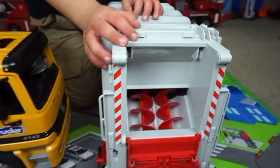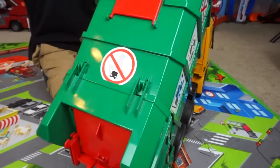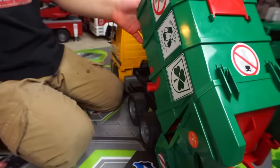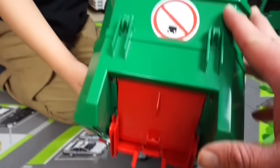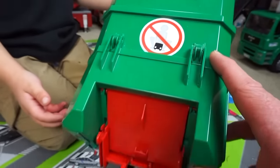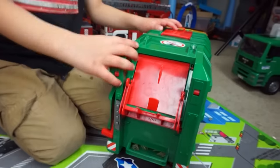Let's check out the other one. Show us what this does. Look what you're not supposed to do. Oh, it tips back. Yeah, so it can dump out the load. Look, kids, how it tilts. Look what you're not supposed to do. Oh, yep. It says don't ride on the top. You don't want to break it. Okay. That's another way of breaking it.